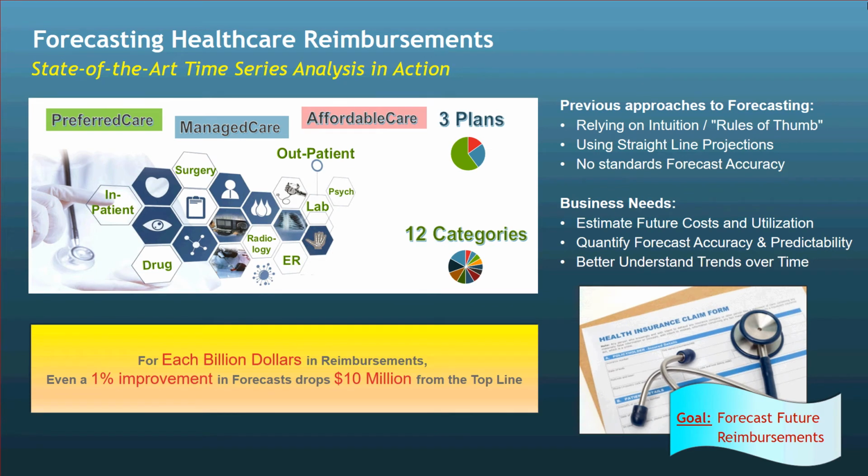Allow me to level set you on the dimensions at play here. We're using 7 years of reimbursement data that has been obfuscated to have the same patterns, but not the actual data itself, so we're protected there.